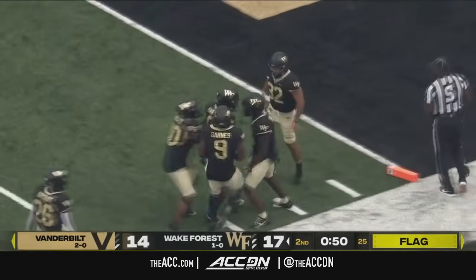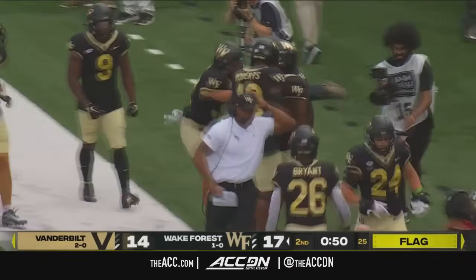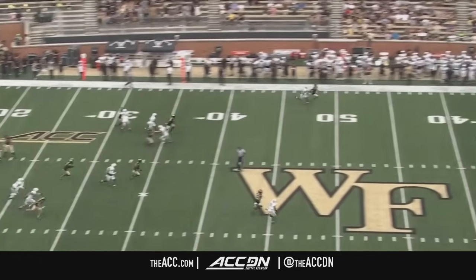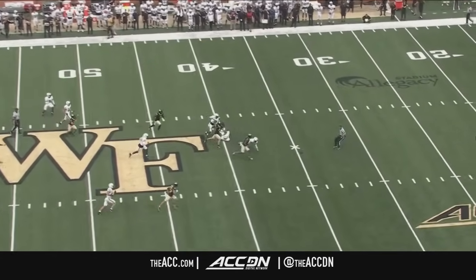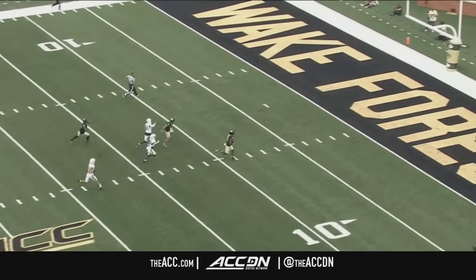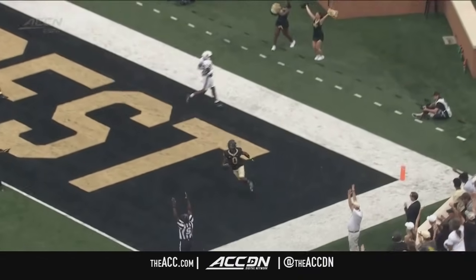Touchdown Wake, but a flag on the field at the other end. Should be roughing the punter. You can see here, being aggressive, trying to go after the punt block. And then you got two Vanderbilt players that run right into each other. And Brendan Harris comes out with this football and takes it into the end zone.